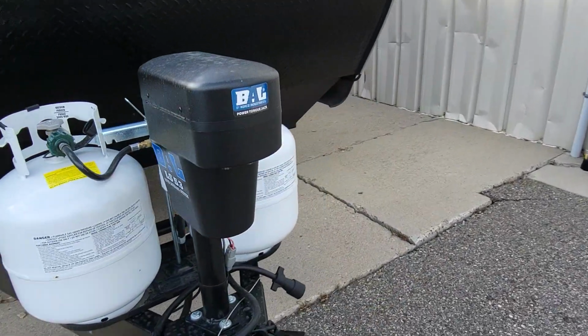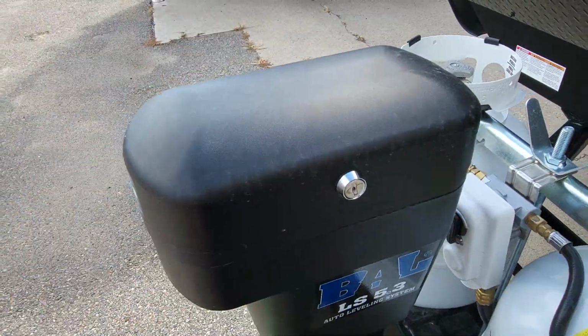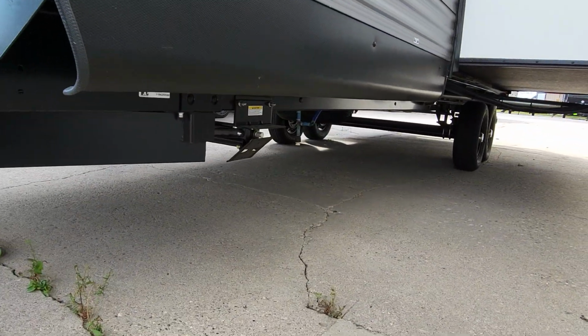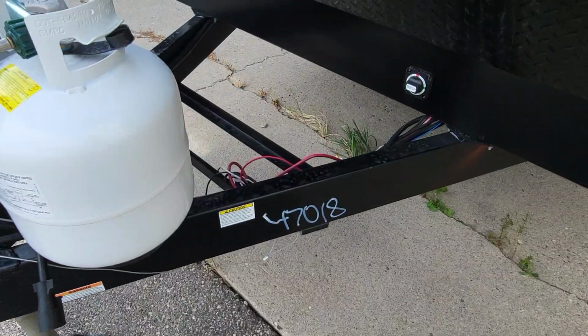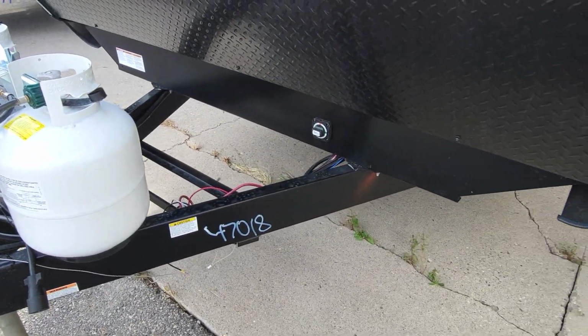It's pretty slick. So there's the controller, you turn it on, you push auto level, boom, done. And right there and in the back are the stabilizers for it. Also, we're going to fill these 2 propane tanks for you, put a brand new battery right there. Nice big Group 27 Interstate battery.